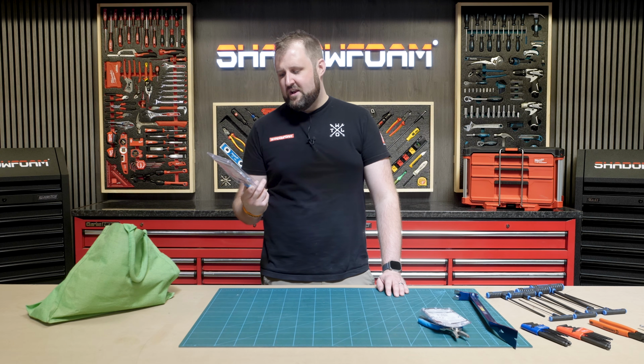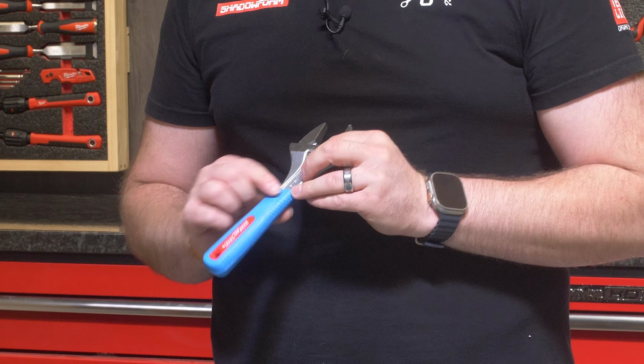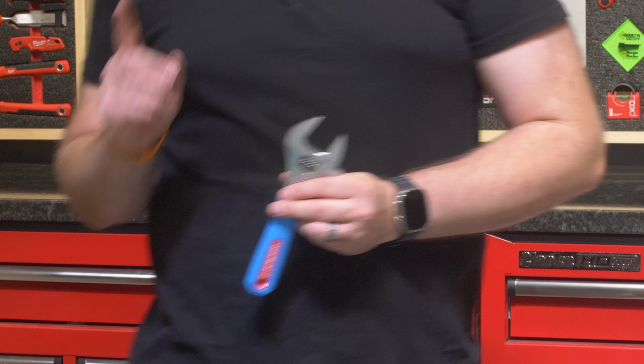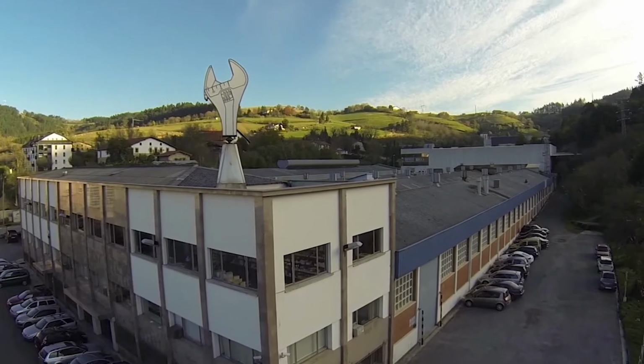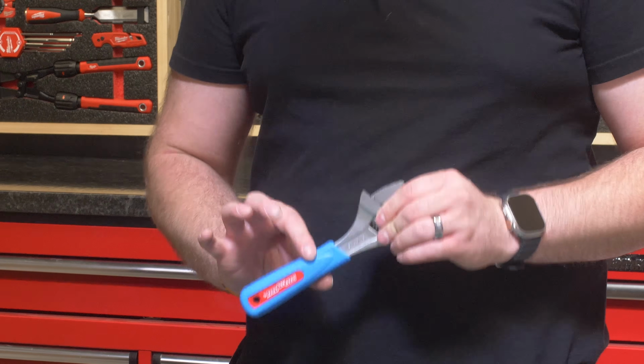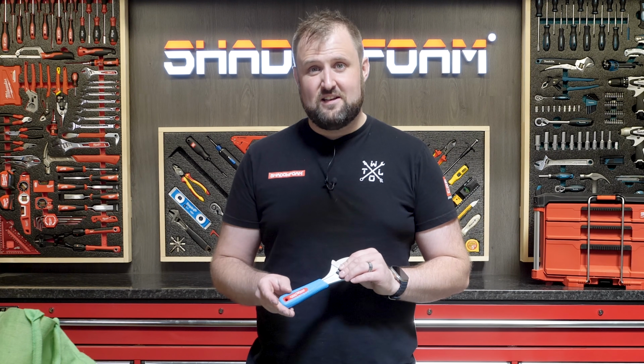This one though is something else, a bit quirky. This is a Channellock adjustable spanner made in Spain. It's just a bit of an unusual one, isn't it? I don't have any other adjustable spanners that have this bright coloured moulding. So I think this is probably made by Rega or someone similar because they're a Spanish spanner brand. To me, it looked quite cheap. It looked like solid plastic, but it's actually the Channellock Classic Blue and it's rubber.